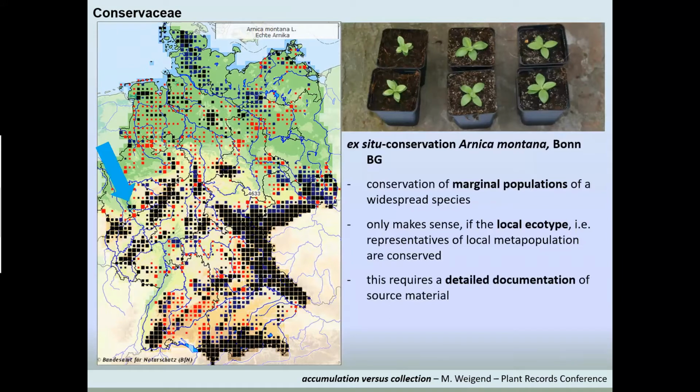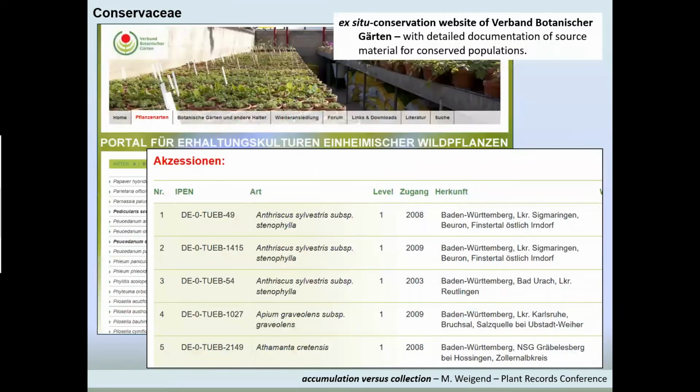And Bonn Botanical Garden, for instance, has a program conserving particularly this tiny subcluster of populations close to Bonn city. So we're conserving a marginal population of a widespread species. We have to conserve the local ecotype. Everything else wouldn't make any sense. And that, of course, requires detailed documentation in order to know that it's actually material from that subpopulation and not from the one on the other side of the Rhine or down in the Saarland. So here I think it's fairly obvious.